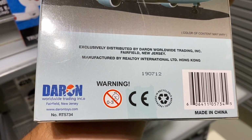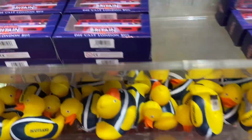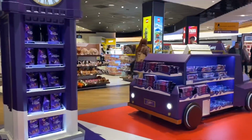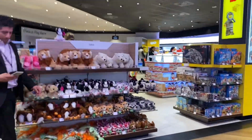In Heathrow, if you are flying out of the UK, there were 2 stores in the main terminal where I found diecast. One of them was Glorious Britain, the store that we saw earlier. Just had a few of those double-decker buses, but the real jewel of Heathrow Airport for a diecast hunter is in the duty-free shopping area.